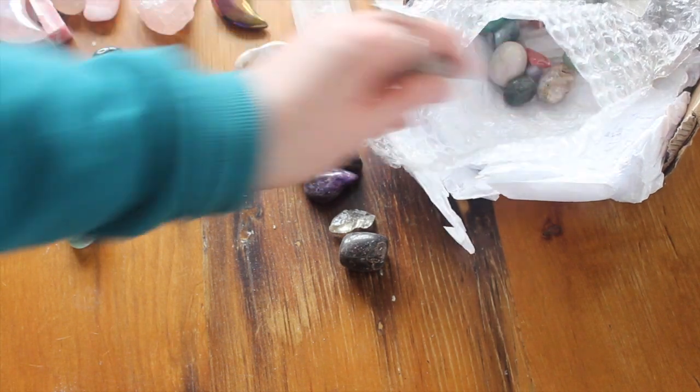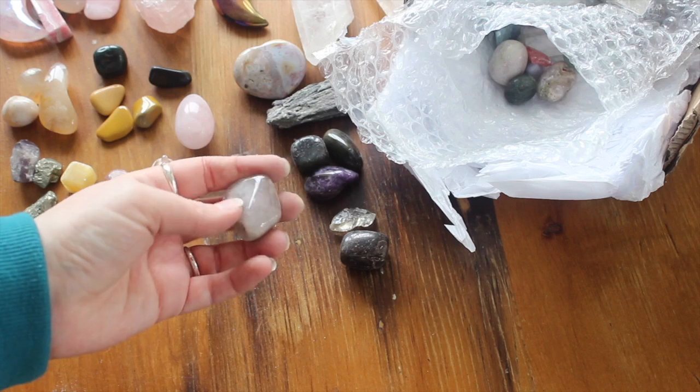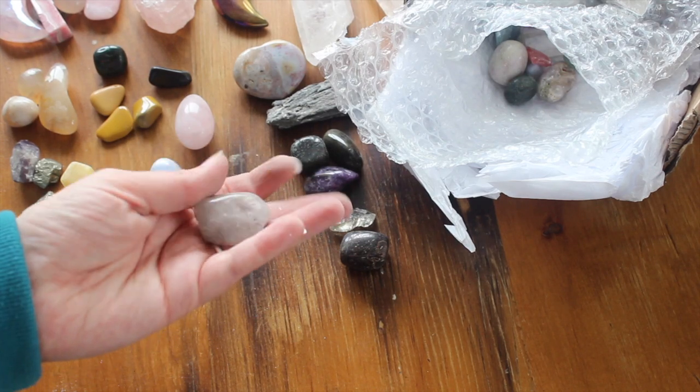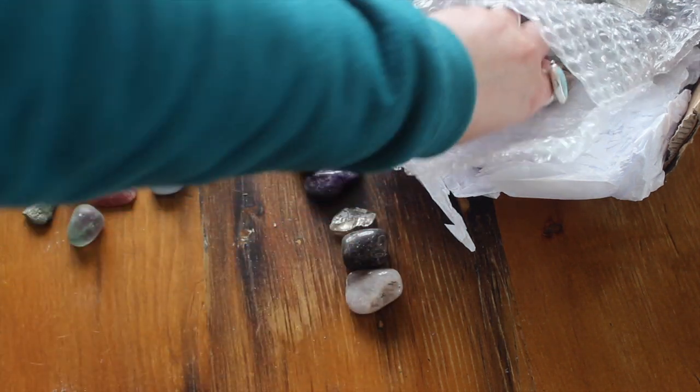Let's have a good rummage. Oh, that's a big one. Oh, cute. What is that? That's nice. I'm not too sure what this one is because the back throws me a little bit, but inside it's quite glittery looking, quite druzy looking. We're getting a long list of I don't knows here, which is worrying.